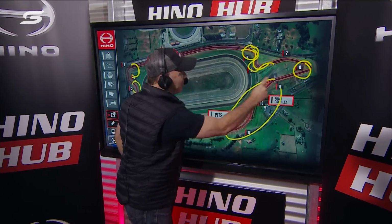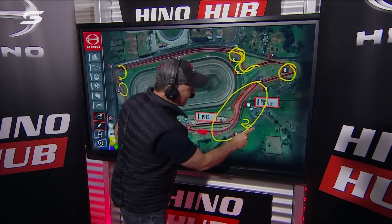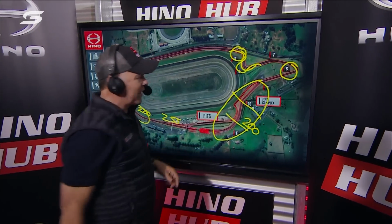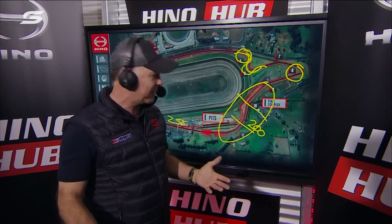but this circuit, the commitment, the love of this circuit is all about what we call the final complex here. All of that area there. Now, you're going to average about 200 k's an hour through all that. There is a massive bump there. There's a massive bump there. The car's doing this. It's all about damper and setup of the car. Really difficult to get right. But most of all, it's about driver commitment.